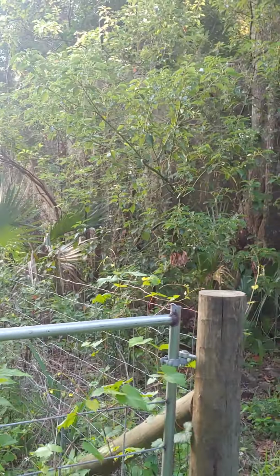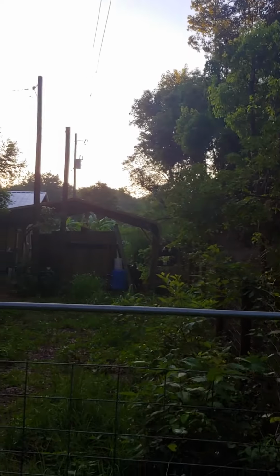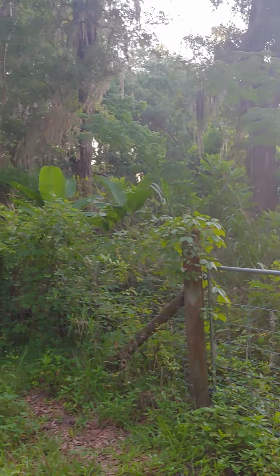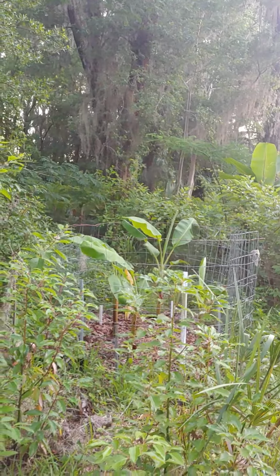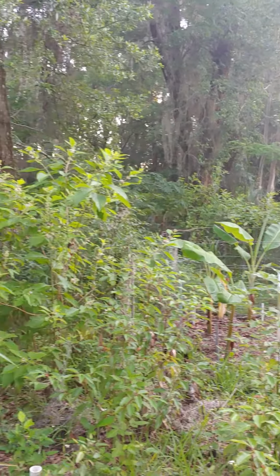A lot of citrus up here. We found a lot of citrus growing in the woods. Most of it is sour. Sour rootstock can handle freezes a lot better than a lot of the citrus fruit we're trying to grow and eat.